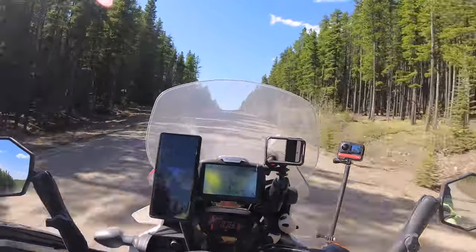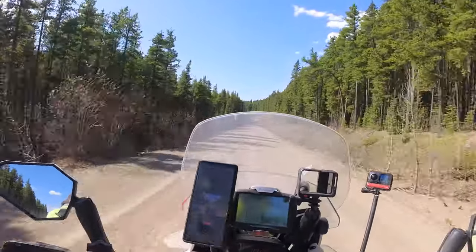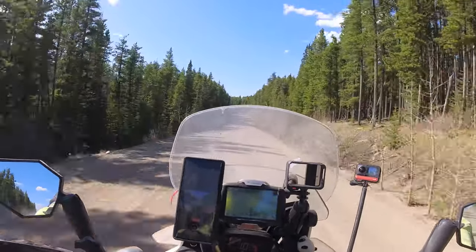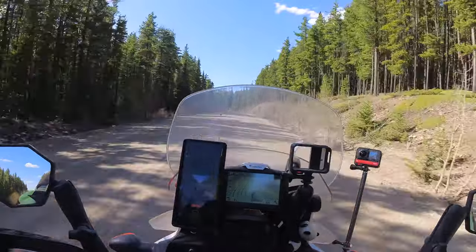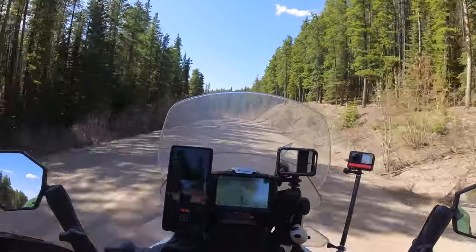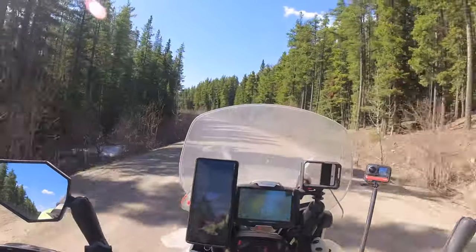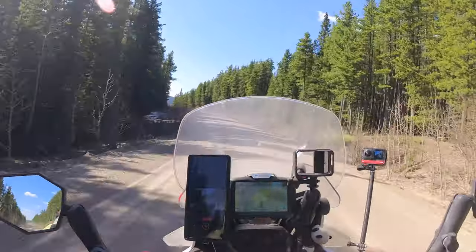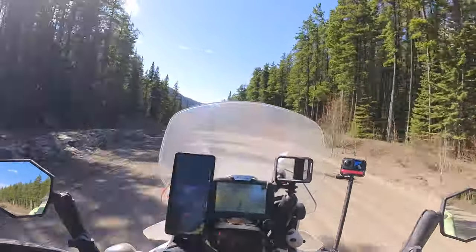Stop and check the hip, because it is burning after that spill. And yeah, I didn't have a camera rolling, but I took a spill when I was making a corner, ended up in the bush right across the loose gravel. It didn't take much, just a little bit of brake, and there I was sliding across there in the turn.